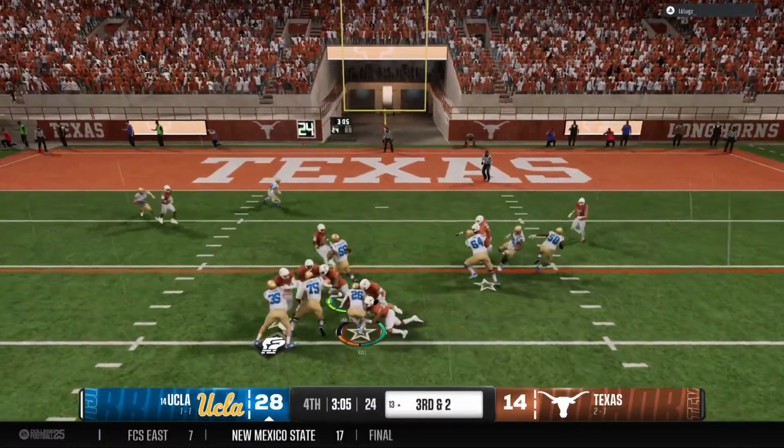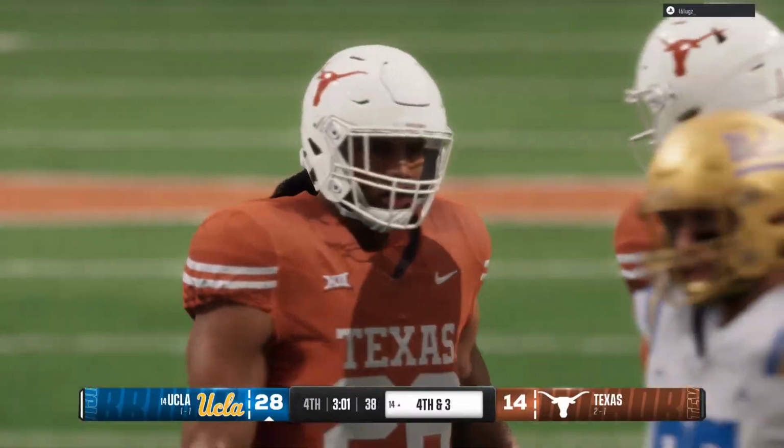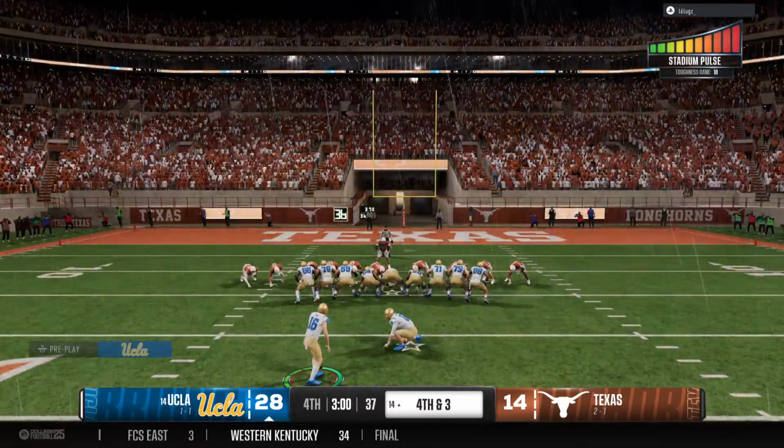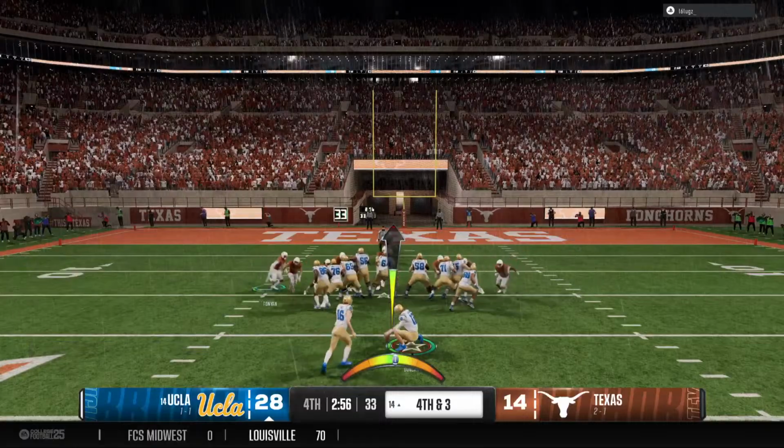They keep it on the ground. Clock is their friend. That just never had a chance as they controlled the middle of the field and stopped him in the backfield on third down. And on fourth down, they'll try to salvage the drive with a field goal.